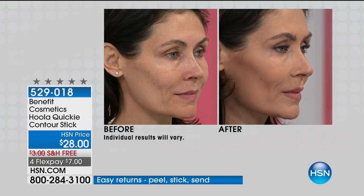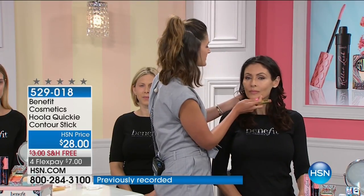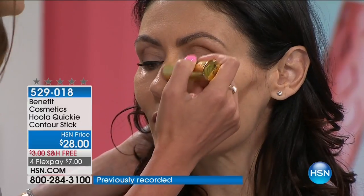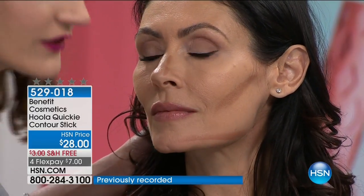Now, what I'm gonna do is I'm gonna turn her to the front, and I'm gonna show you again how slim this makes her cheekbones. I'm gonna go right down her cheek right there. Do you see that? Down her nose and right on underneath her jaw.